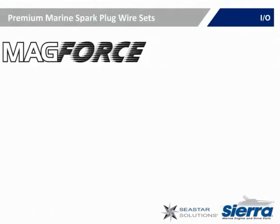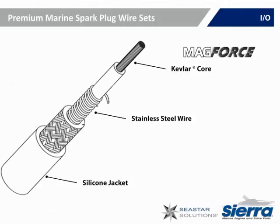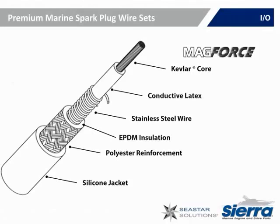Sierra's magnetic suppression core is manufactured for today's engine management systems. They feature a Kevlar core for maximum durability and long life. Durable stainless steel wound conductor for maximum horsepower and engine performance. Premium silicone jacketing and boots for the ultimate in high temperature protection. Superior RFI suppression for the most sensitive electronic system, and corrosion-resistant stainless steel spark plugs and distributor terminals for maximum conductivity.